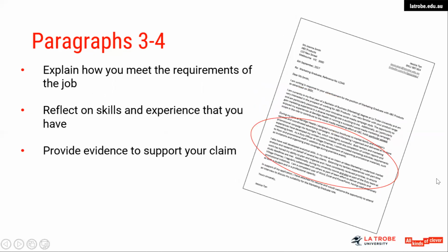So the next 1 to 2 paragraphs will be on how you meet the requirements of the job. So what skills and experience do you have? What have they asked for in the job ad? And how can you demonstrate that with evidence?